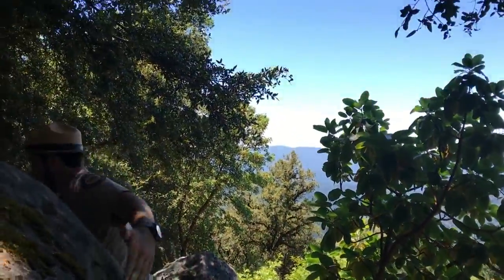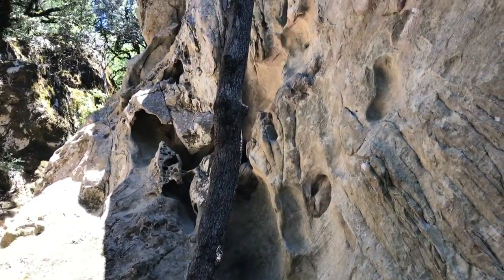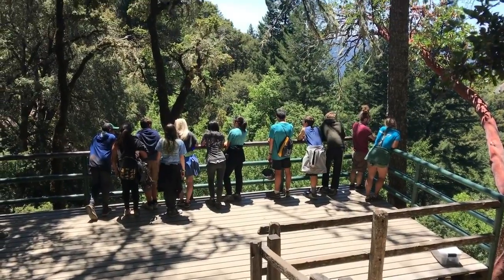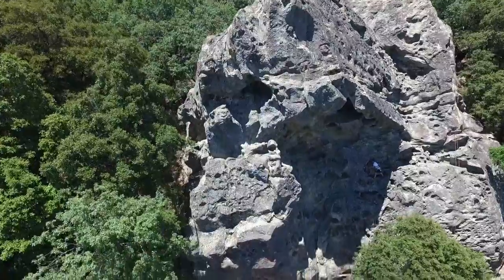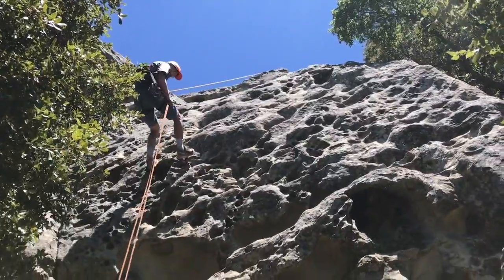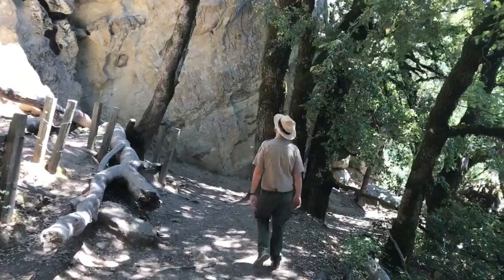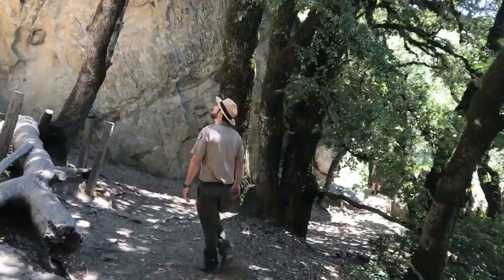My three favorite locations in the park are Goat Rock, the rock formation known as Castle Rock, and the Castle Rock Falls Overlook. Goat Rock is a very unique rock formation. With its caves and caverns, this location is very popular with the rock climbers due to its wide array of climbs.